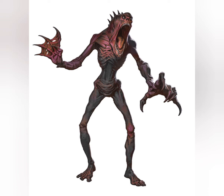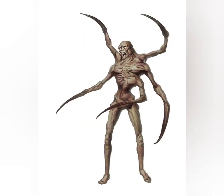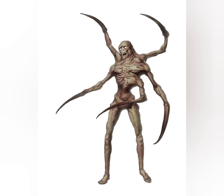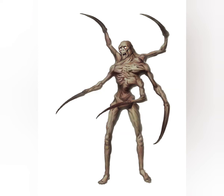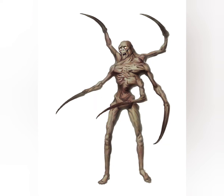next buffet? Just 2 more Sorrowsworn left. This one is called the Lost. It is a medium monstrosity with a challenge rating of 7, a natural armor class of 15, and 78 hit points. It has a speed of 30 feet, 60 feet of Darkvision, languages: Common, damage resistances of bludgeoning, piercing, and slashing while in dim light or darkness.